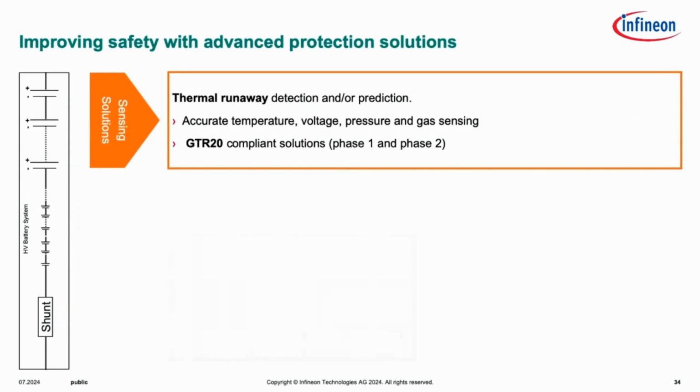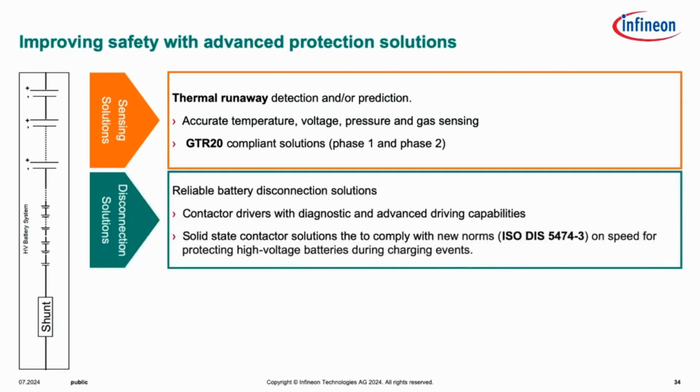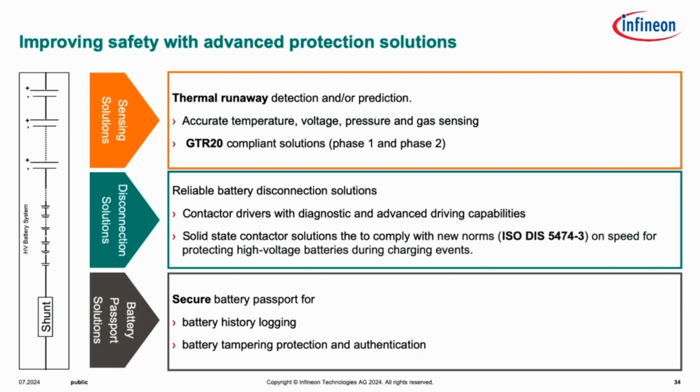And lastly, we're adding advanced protection solutions. We have new thermal runaway prediction solutions, whether using temperature, voltage, pressure, or gas sensing, that are both GTR20 phase 1 and phase 2 compliant. We also have advanced disconnect solutions, from classical contactor drivers to solid-state contactors that are compliant to ISO DAS 5474-3, which can give you a faster disconnection in special cases, especially during megawatt charging. And lastly, we also have advanced battery passports that are automotive grade, that give you a secure passport so that you make sure that no one has tampered with the battery history or tried to hack or modify the battery.